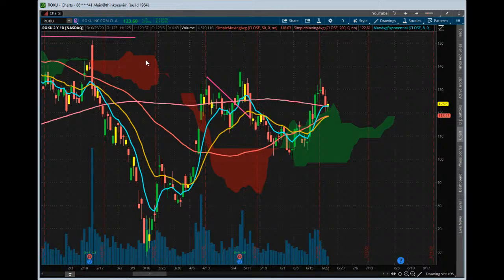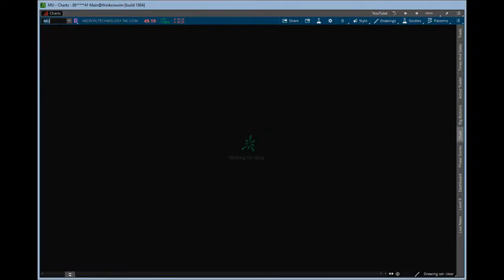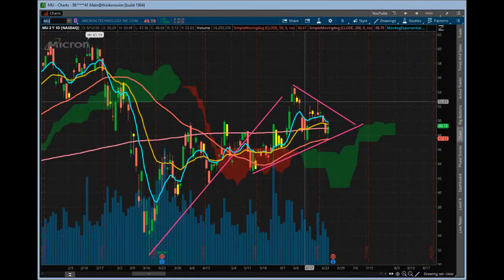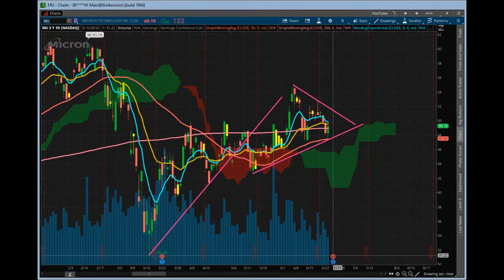So good stuff. So Richard sent a few in by email or by Twitter. So let's take a look at a couple of those. So MU. So MU is still tight in here, right? It's still contained within this triangle range now. I like how it bounced off the 50-day moving average. I like how it closed back over the 200. Guess what? It's got earnings coming up. So one of the things we have to consider next week is we've got MU earnings coming up.